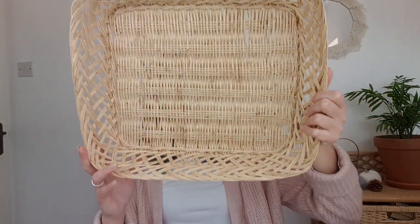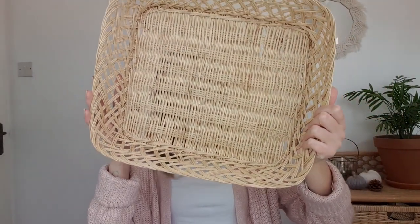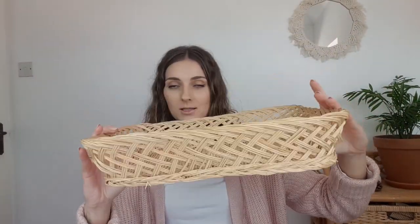The first item I've got is this rectangle-shaped and quite flat basket. I think a basket is always a safe choice, you can do so many different things with it. So I was thinking for long and I just grabbed it. It's in good condition, it probably just needs some hoovering.